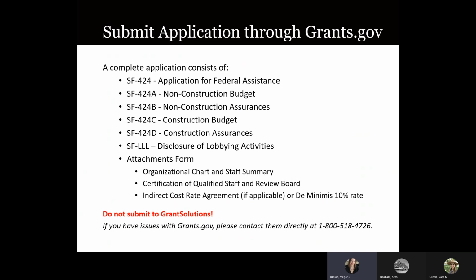In addition, you're going to be attaching to grants.gov the organizational chart and your staff summaries, the certification for qualified staff and review board, and then an indirect cost rate agreement if you are applying indirect cost rates to your grant application. A reminder, don't submit through Grant Solutions, and if you're having issues with grants.gov, they have a very good helpline, and here's the phone number. That is the piece in the puzzle that we can't help with as much, so definitely get in touch with them directly.